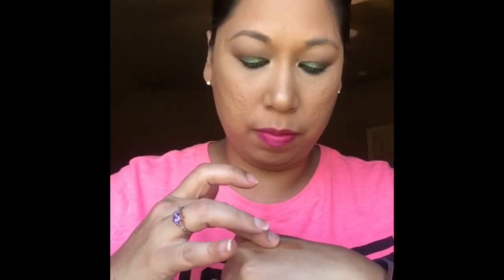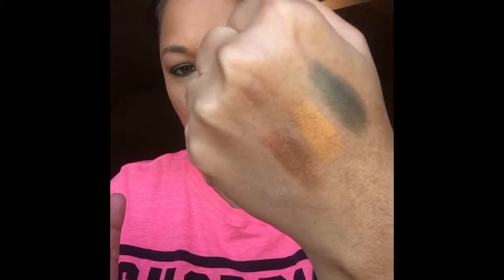That green is really, really awesome. It's swatching a bit different from what's on my eye. It's a tad dark on my hand, but overall these colors are way more pigmented in person. It felt like it didn't do enough justice, but they're beautiful.